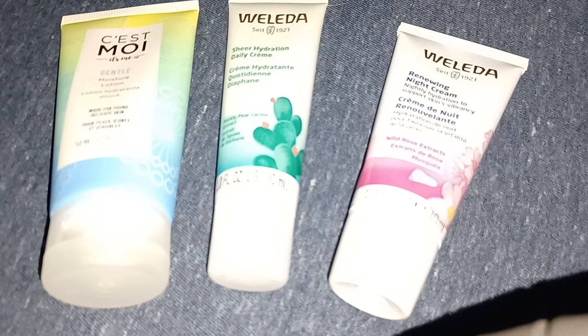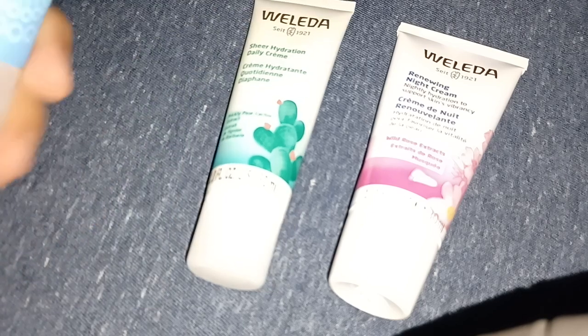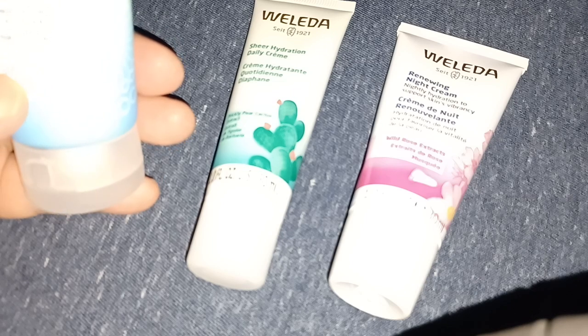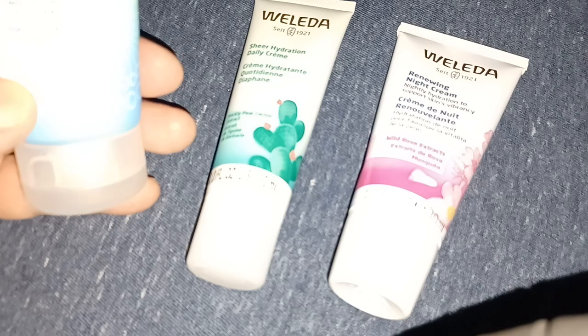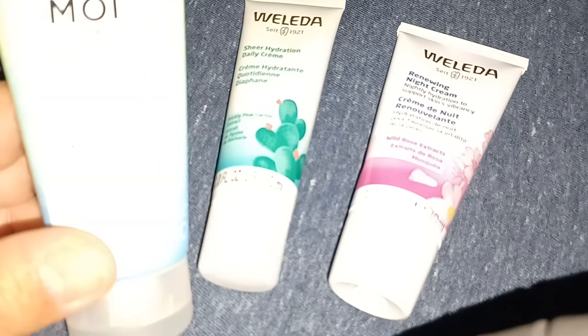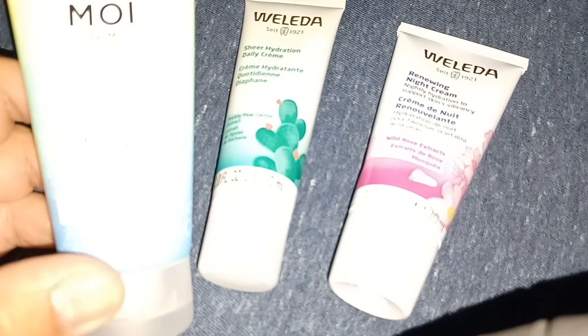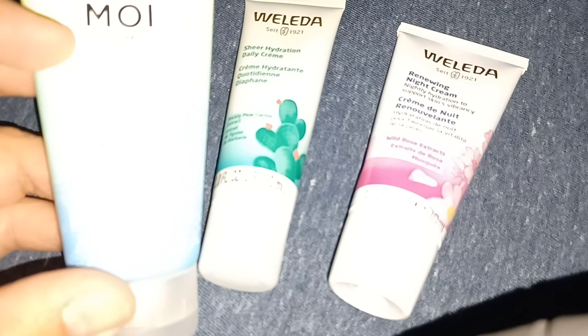three brands today. We have estmoi, which is a gentle moisturizing lotion. It is made for young, delicate skin. Okay, so again, let me try saying it again. It is estmoi. Meaning, it's for me in English.